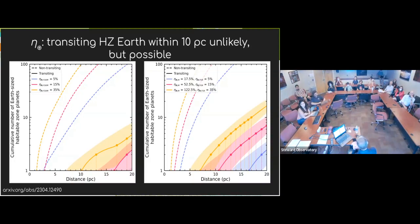And so I talked earlier about considering, for a survey, this eta Earth value, the number of habitable zone Earths that we expect nearby. Unfortunately, this eta Earth value is very poorly constrained, largely because most eta Earth values are from the Kepler mission. And Kepler, unfortunately, didn't really observe that many Earth-sized planets in the habitable zone of their host star.